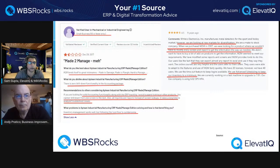Some more comments here. So here we have 50 or fewer employees for mechanical industrial engineering. And in my mind, I think that is the right vertical as well. So ideally they should get 5-star, but here we have 1.5-star. But I don't care for those stars. What I really care for is the details.